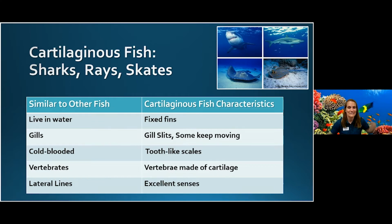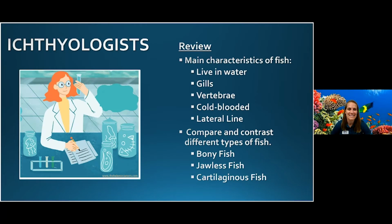So, we've done it. We, as ichthyologists today, have looked at the main characteristics of fish, and we're able to see many different types of fish, including those three main categories. So it is time for us to learn how much you've learned today by playing a Kahoot.